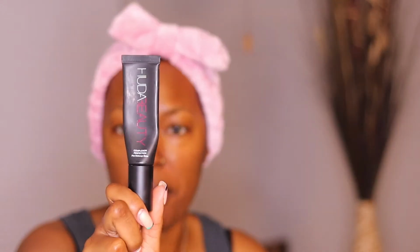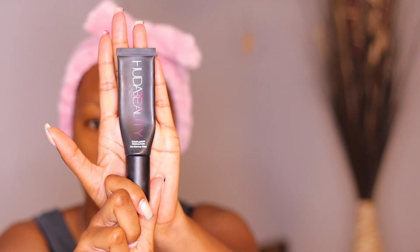So to start our base off, I am going to apply Huda Beauty's Complexion makeup base. Y'all see that? Yes, no, maybe so. Just going to apply a little bit of that to my face.